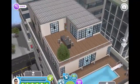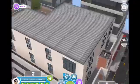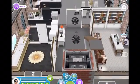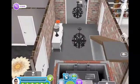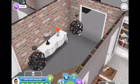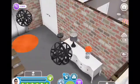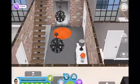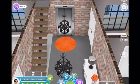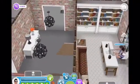And this is what I've done to the patio upstairs, which you'll get a better look at in night mode here in a little while. But that's what it looks like on the outside. So we're going to come up the elevator here and go into the entryway. It was very plain before, so I've added some of the nice black light fixtures as well as a pretty table with a flower and a lamp, and brought that orange rug over to go with the flower that I put on the table there. So that is the entryway. There it is from that view.